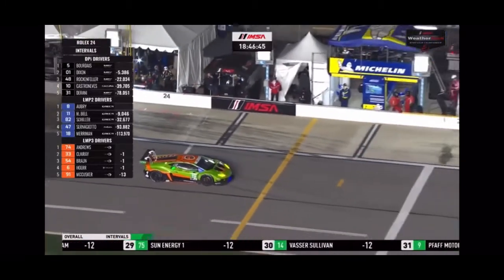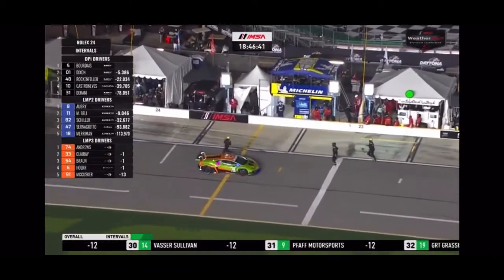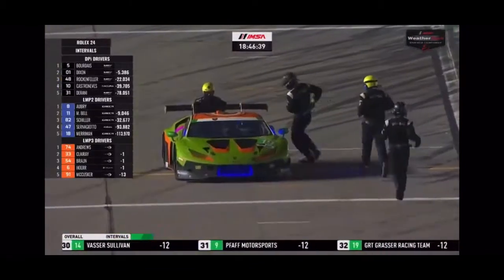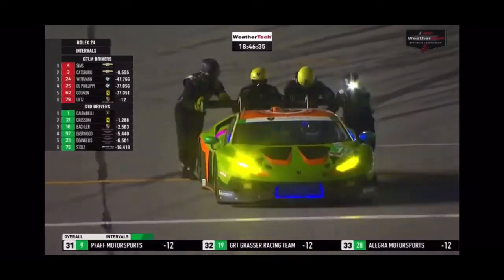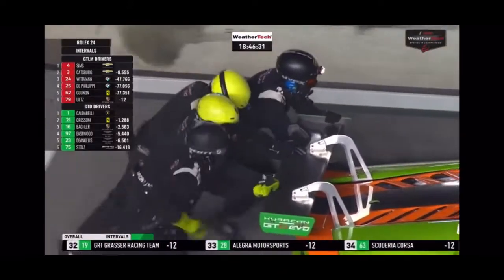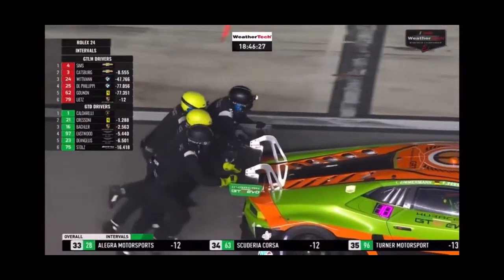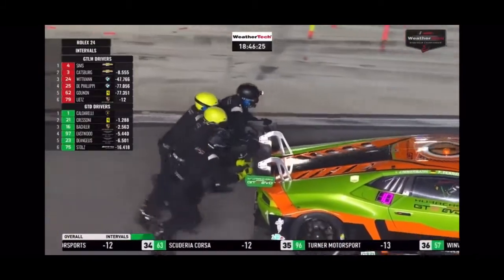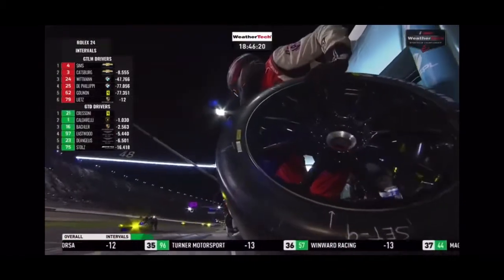This could well be fuel, Jeremy Shaw. The car's not even going to make its stall. And here come GRT Grasser as a team, 4 guys to try and get the car into the right place. I think it is on the dregs of that fuel tank. So they're all now pushing the GRT Grasser car to its rightful position.